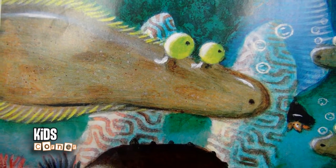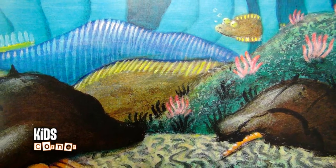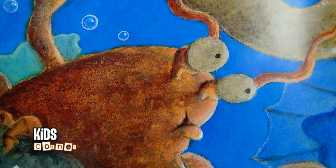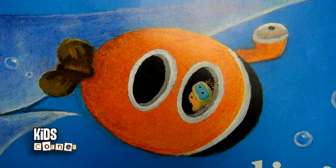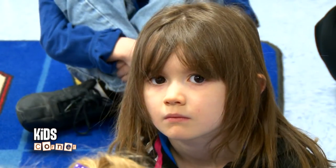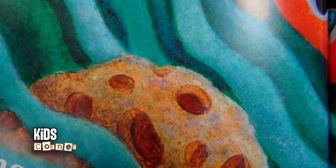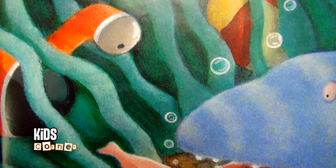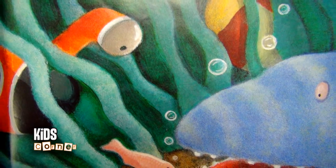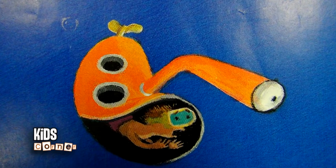Skimming over sneaky dabs, hiding from the horseshoe crabs. Horseshoe crabs? Mm-hmm. Zipping past a lobster claw, miss a marlin's pointy jaw. Gliding through the wavy grass, glimpse a busy cleaner wrasse. Dropping deeper in the dark, meet a sleek and speedy shark!